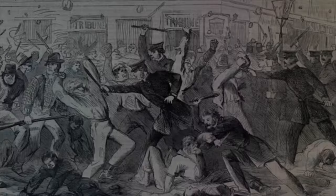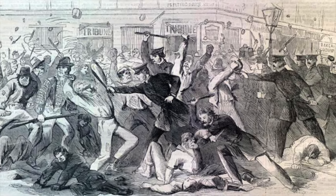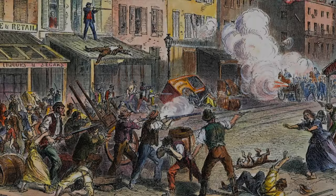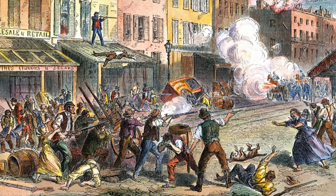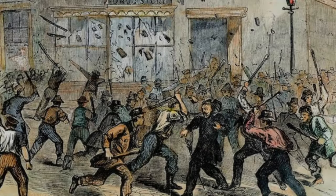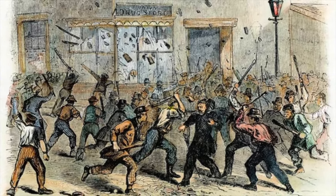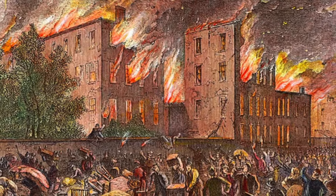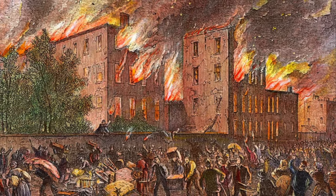Over 4 days, anger and violence erupted on the streets, targeting draft offices, wealthy homes, and African-American communities. The riots highlighted deep-seated racial and socioeconomic tensions, as many rioters were Irish immigrants or their descendants, who feared competition for jobs and resented fighting in a war they saw as benefiting the wealthy. The unrest resulted in significant loss of life and property, forcing the Union Army to intervene to restore order.